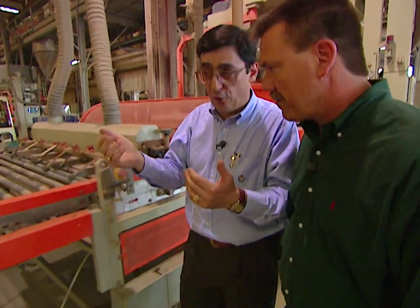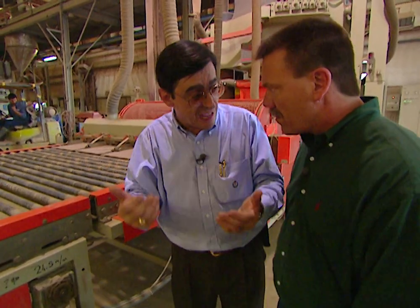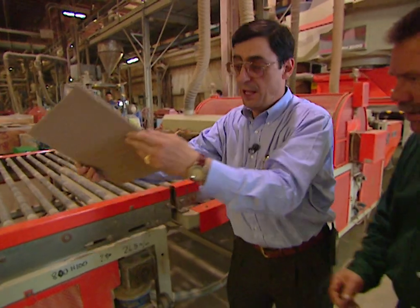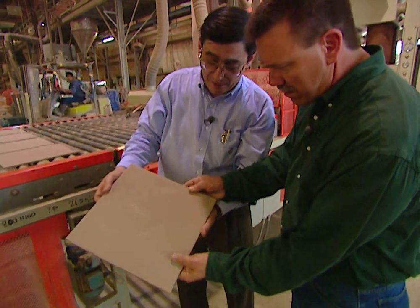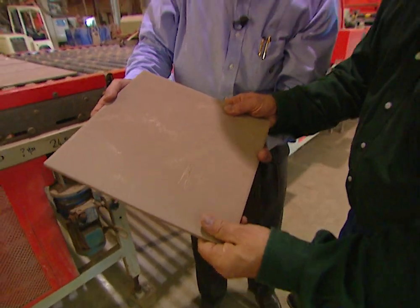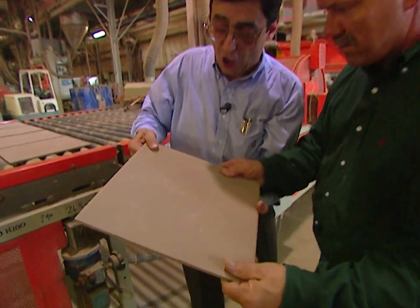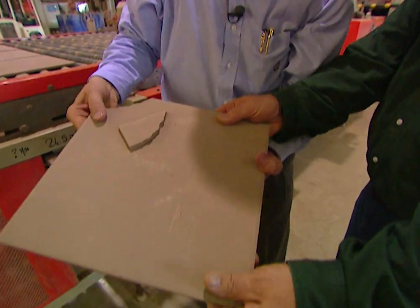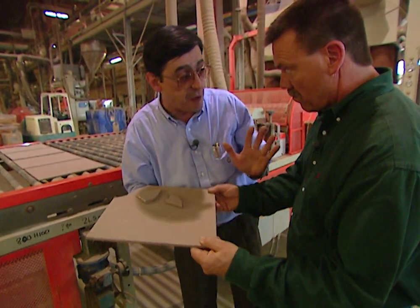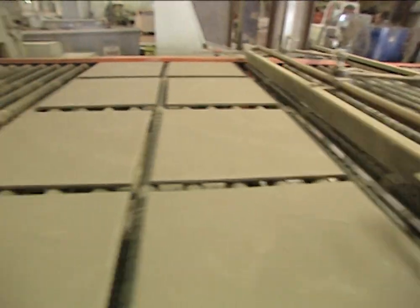Once the tile is flipped over, we need to dry the 5% moisture that is left on the tile so we can get it ready for the glaze line. Let me show you a piece of this tile that is being just pressed and turned over. As you can see, this is nothing but raw clay, and yet it keeps its integrity and is also fairly resistant to breakage, okay? And again, keep in mind, this is nothing but pressed clay. Yeah, it's amazing how strong this is, being that it's only clay. Yes, it is.